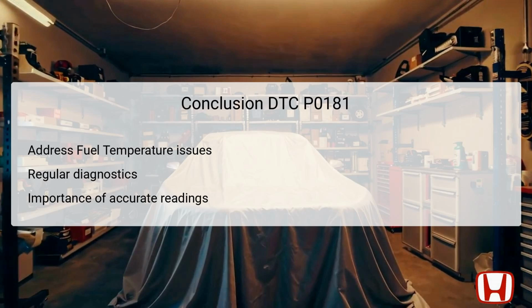Maintaining accurate readings from the fuel temperature sensor is essential for optimal fuel management, leading to improved engine efficiency and reduced emissions. Regular diagnostics help ensure that your vehicle remains in optimal condition. Addressing any alerts from the onboard diagnostic system promptly helps prevent more severe mechanical issues down the road, emphasizing the importance of proactive vehicle maintenance.